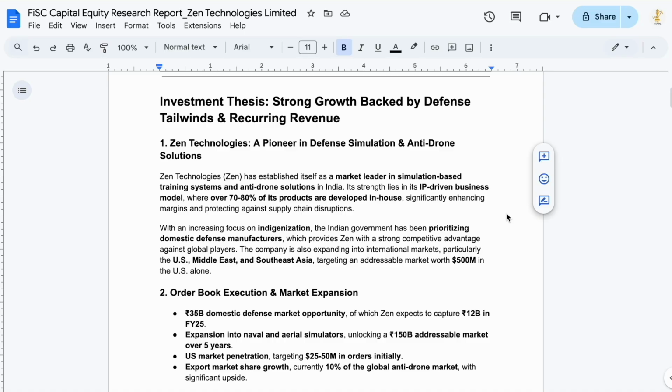The second thing which they do is they create 70 to 80% of their product in-house. So they don't have any kind of supply chain disruptions, such as a supplier not providing the equipment on time or any other hassle during logistics, because everything is happening in-house. They create everything in their own facilities.